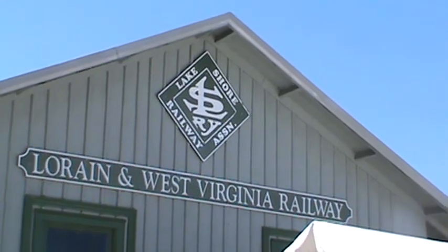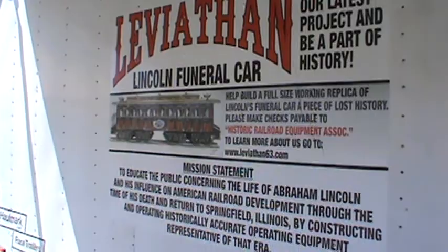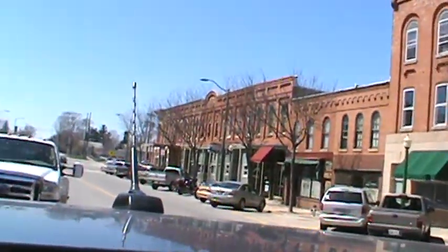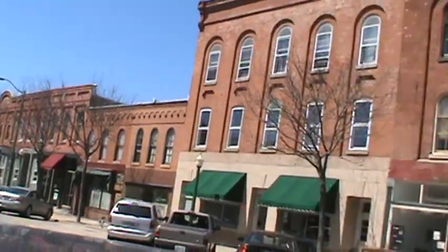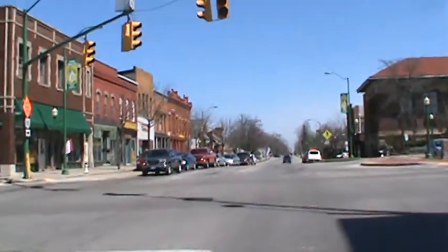Kloke Locomotive Works was raising money for the recreation of Lincoln's funeral car. I helpfully donated $2 to the cause. Then we all went into town and got some lunch. Let's do this.